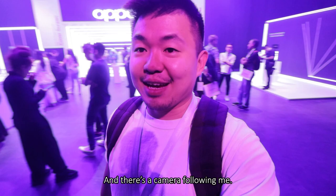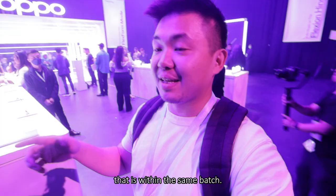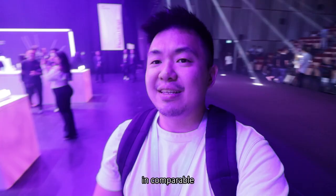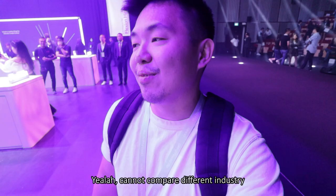And there's a camera following me. That's very cool. So, there's some live going on right now with the KOLs that is with the same batch. Flagship product treatments are really different. Incomparable to the property launch that we have. Macam tak sama leh. Like this one, you see so well done. Yeah lah, well, cannot compare different industries. But anyway, it's almost time.